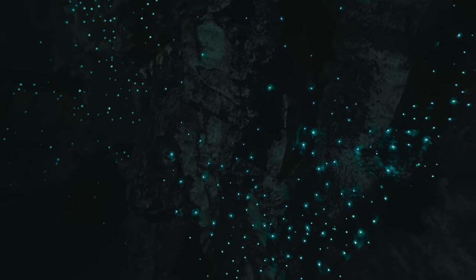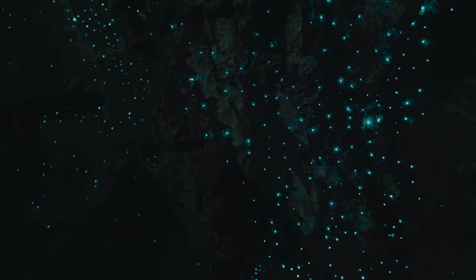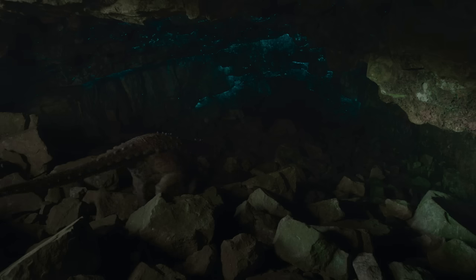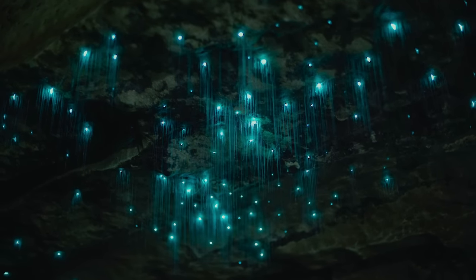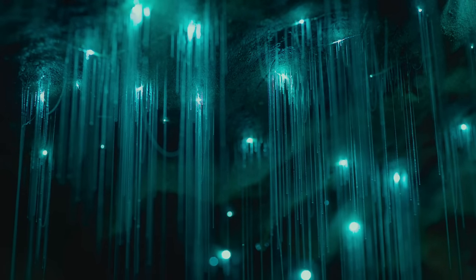This cave glows. These are the tiny lures of fungus gnat larvae that produce light to attract their insect prey.